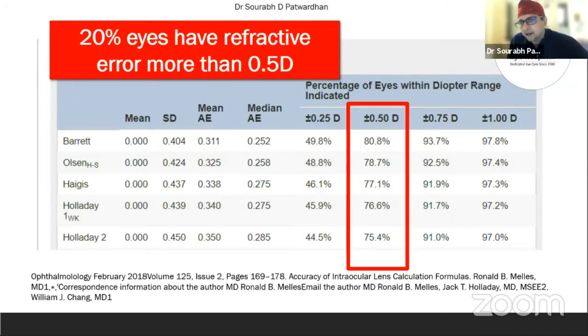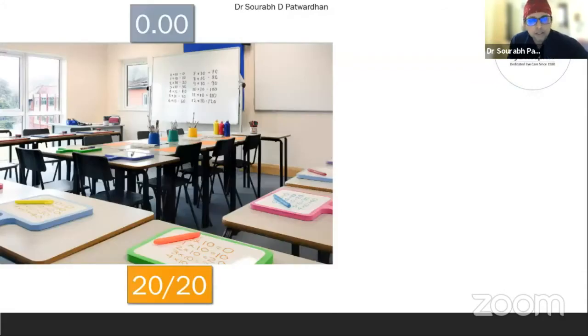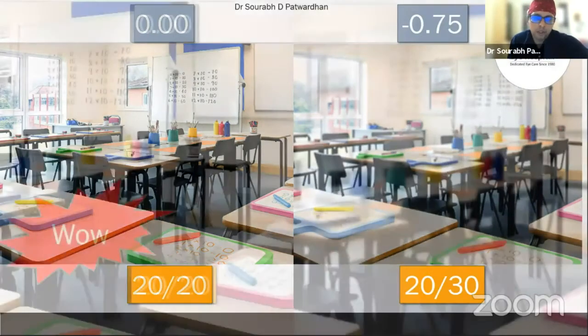And does this error of say 0.75 diopter really make a huge difference in the visual quality of the patient? So just have a look here. This is the picture showing how a patient with 20/20 unaided vision will see the world. And you can see it is very crisp, clear. And if the patient has a residual myopic error of minus 0.75, this will be the simulated vision of the patient. It's good, but it's not as clear as someone who is absolutely emmetropic.